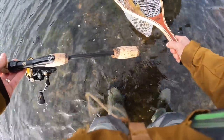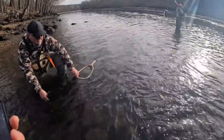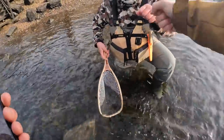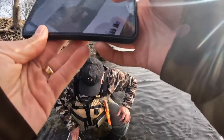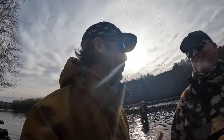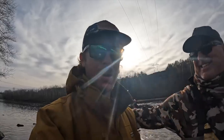Man, you gotta unhook him and get a photo. Good job. Alright, good. There he goes. Nice one. Hey, good job, Dad. Thank you, sir. Is that your biggest brown ever? Yeah, I think so. It's about the same size as the one I caught before, but man, I put up a fight. I'm good with ending on that one. That was awesome. Me too, man. Catch your PB. Nice. PB rainbow, PB brown.